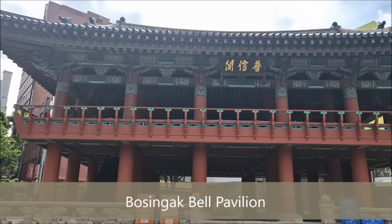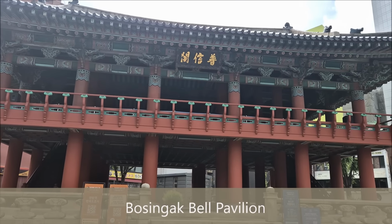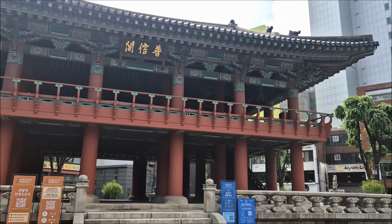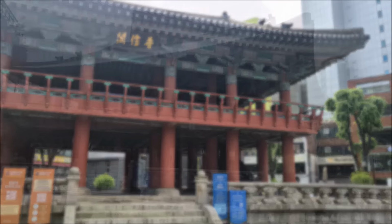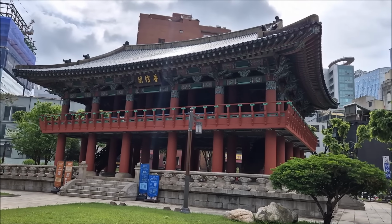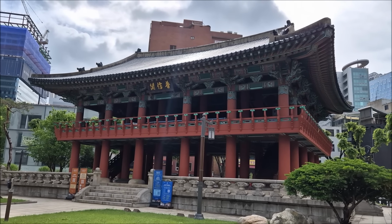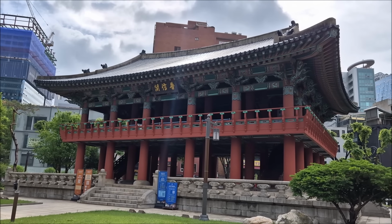Every year on December 31st, the Bosingak bell-ringing ceremony is held a total of 33 times and is considered a representative New Year's event in Korea. During this time, all vehicles passing through Jongno are blocked off and a large number of citizens gather in front of Bosingak.